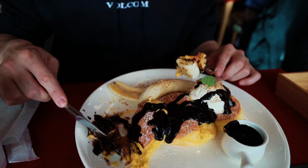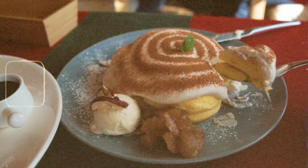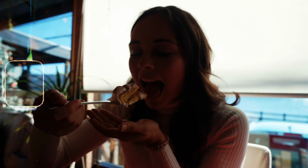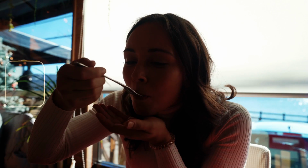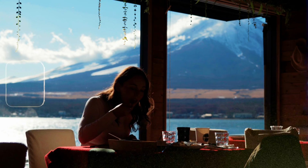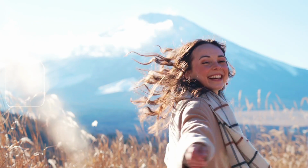I ended up ordering their seasonal selection. The pancakes were coated with soft cream and cinnamon, as well as some powdered sugar and almonds. And as if it couldn't get any better, it came with a side of baked apples that were so nice and warm, as well as some refreshing vanilla ice cream. Sure, you can get fluffy pancakes elsewhere in Japan, but where else can you get them with a view like this?